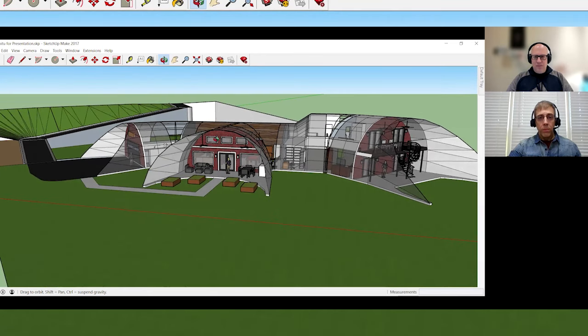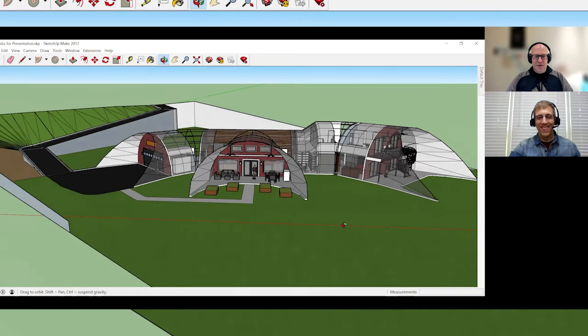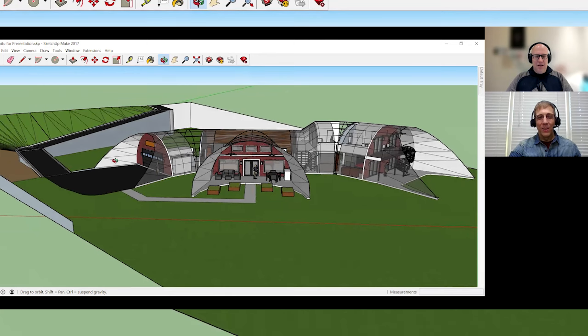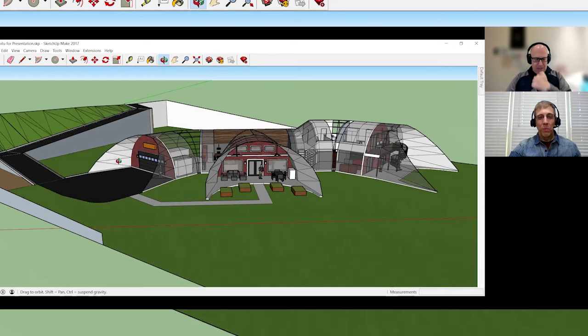All right, so it looks like you've got something from Mars on your screen. Walk us through this and explain what's above ground, what's below ground, and what we see here. Sure. A little bit of imagination will have to be employed here.